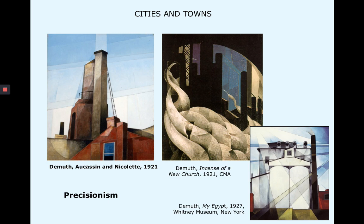And I'd just like to read a passage in a recently published catalog of the American collection of the Columbus Museum of Art. The catalog is called Reflections. I'll say a few more words about it at the end of this talk. And the article about Demuth's painting was written by Adam Gopnik, the art critic of the New Yorker, and he talks about the point of view of the paintings by Demuth in the following way.